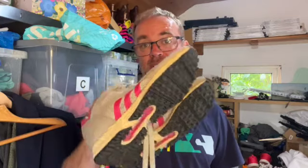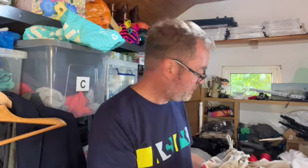I paid £4 for these. Yet again, they're probably going to go on between 12 and 15. But these have got a little bit of vintage about them, which is now a good thing. That's big. The reason why it's a good thing is because you can't buy these anymore. And there are some people that do like the retro look or the retro trainers. So there we go, Adidas 91.